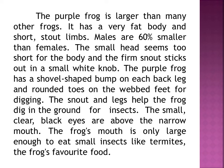What was the snout? It was the long nose. The snout and legs help the frog dig in the ground for insects. The small, clear black eyes are above the narrow mouth. Where are the eyes? They are above the narrow mouth. The frog's mouth is only large enough to eat small insects like termites, the frog's favorite food. It has a narrow mouth and it is only large enough to eat small insects like termites. Termites, we studied that in the last class, are small insects and they are the frog's favorite food. This whole passage was the description of the frog's body.